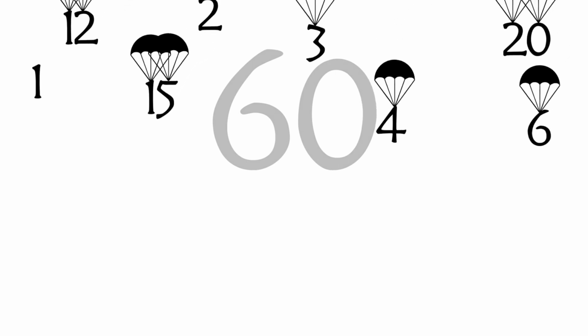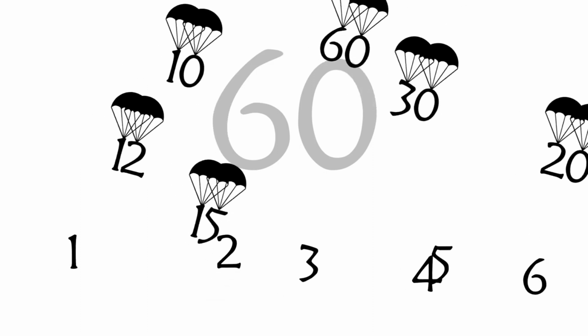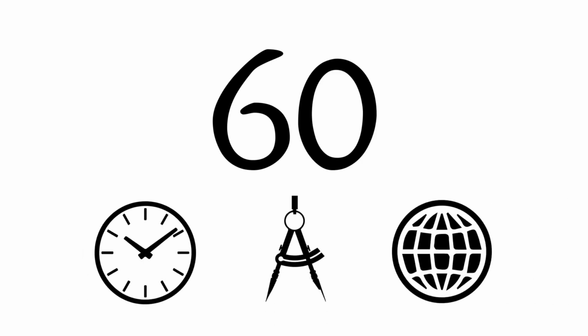But it is not the only thing that makes 60 such a special number. It has 12 factors, and this is a smallish number which can be divided by 1, 2, 3, 4, 5 and 6 with no fractions left. We use this system to measure time, angles and geographical coordinates.